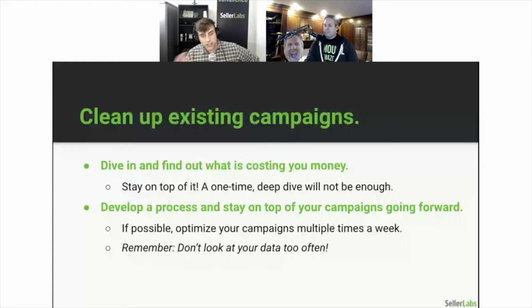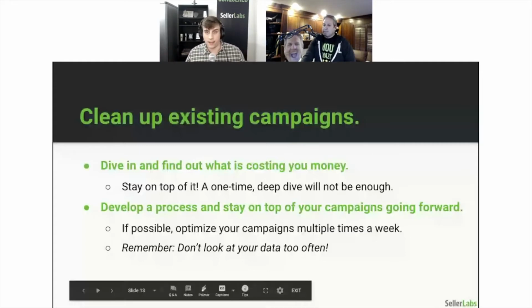But one thing I want to say on this is notice how we're doing bid optimizations one day, keyword transfers the next day. We're not looking at the same data too often. We're not adjusting bids every single day. We're allowing more data to build up, so then when we go back in, we're optimizing again. This way we're staying on top of it, we have a process in place, and we're not missing anything.